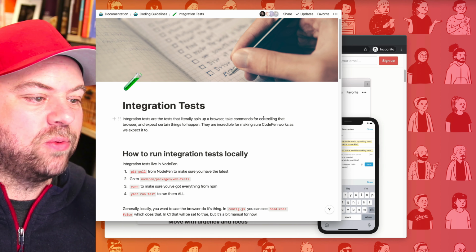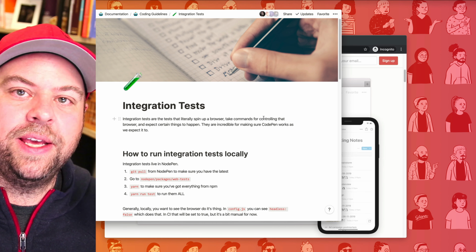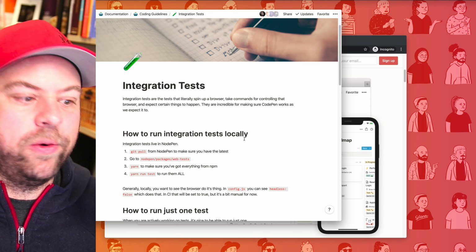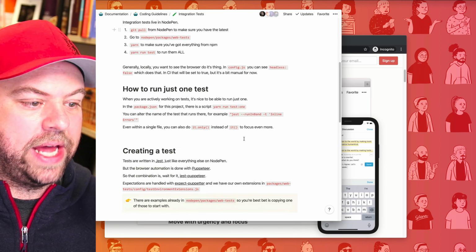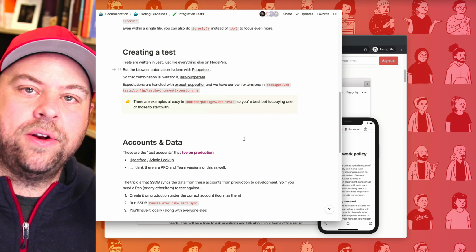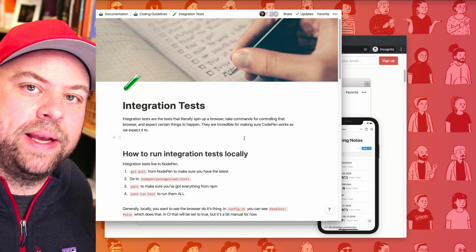I knew when I was working on this, as we were updating how they work and what technology they use and how to write new ones and all that, it's like, let's talk about it. What repo is it in? Where is it? What commands do you have to run? How do you run just one test instead of the whole suite? How do you create a brand new test? How do you have those tests expect the data that they need to make the test successful?